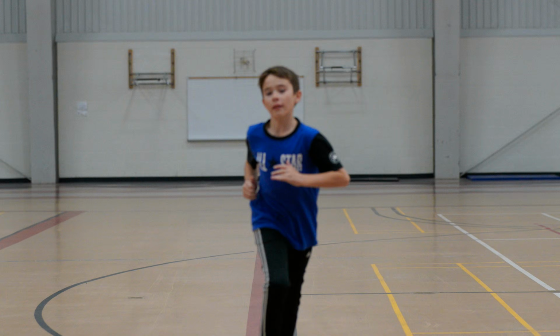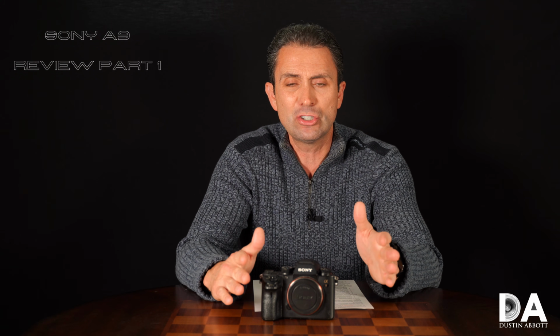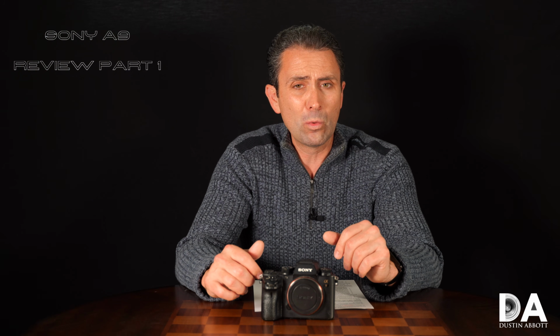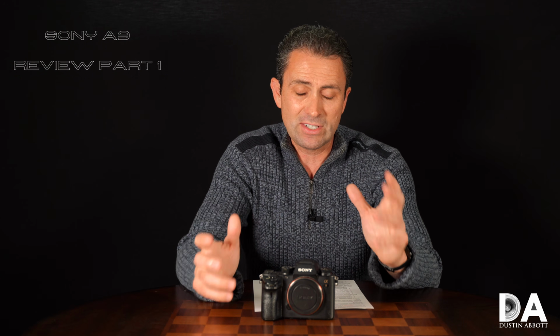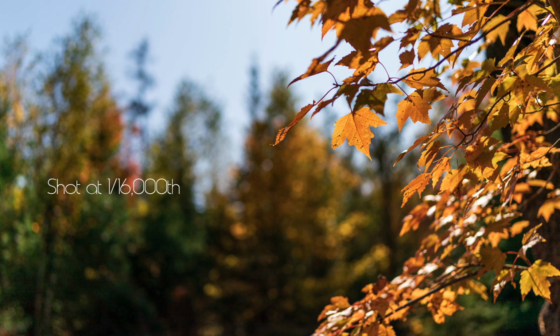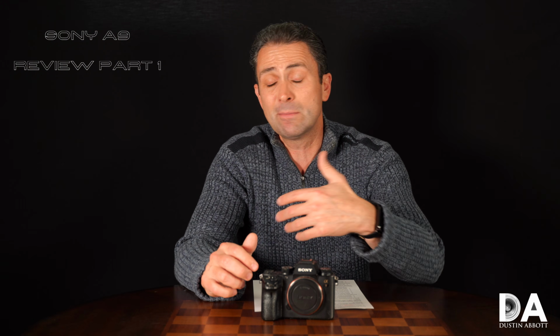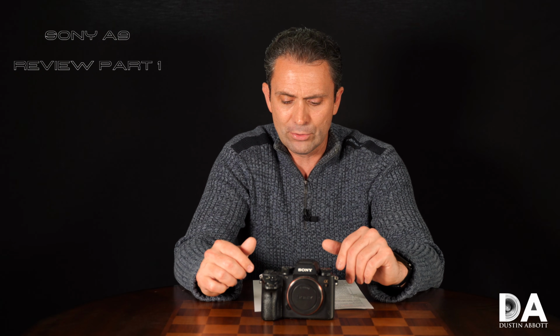Another very nice feature if you're shooting with wide aperture lenses is that rather than the limitation of 1/8,000th of a second on your shutter, you actually can go all the way up to 1/32,000th of a second, which means that, for example, when I was shooting with the Sigma 35mm f1.2 for my review recently with the A9, I was able to get shots with it that I simply couldn't shoot with the A7R4 or A7R Mark III.